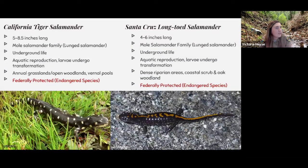Two species that unfortunately are doing even worse and are federally protected and endangered, not only in the state of California but on a national level, are the California tiger salamander and the Santa Cruz long-toed salamander. The California tiger salamander is probably one that you've heard about before. It's the one where all of a sudden they'll find some breeding salamanders in a random pond on a piece of land that's about to be developed, and they'll have to completely stop building because the salamander really needs to be able to grow and for those baby salamanders to grow up. So you've probably heard of it before.